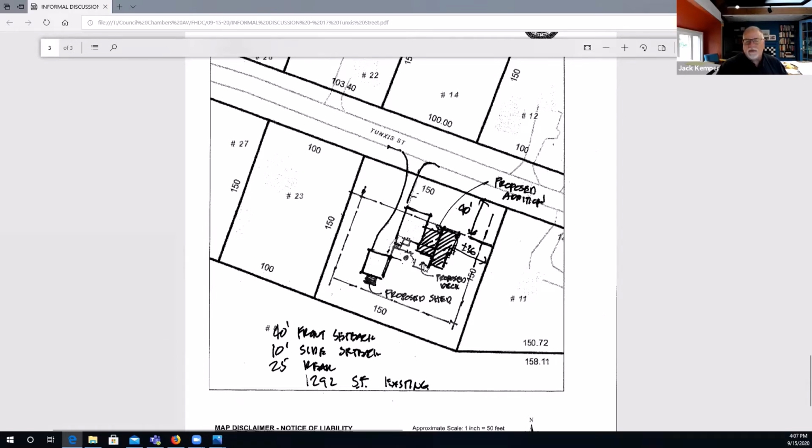I forgot that I'm moving my cursor, Shannon. I forgot that nobody could see it. That's okay. Thank you.